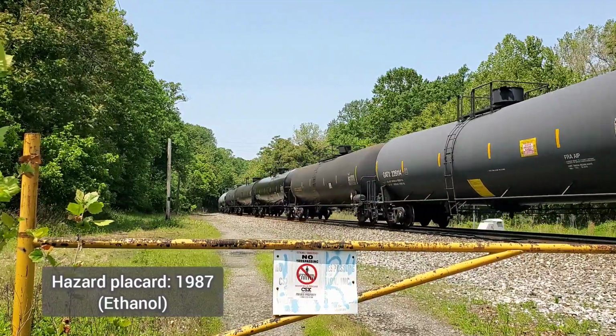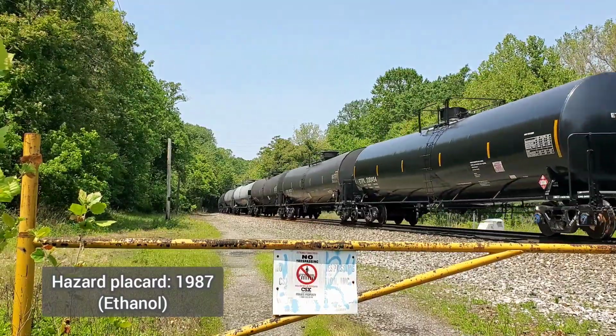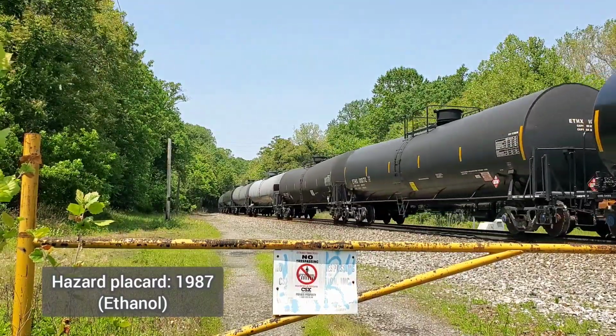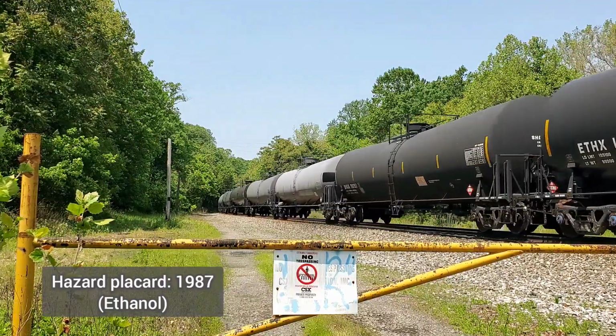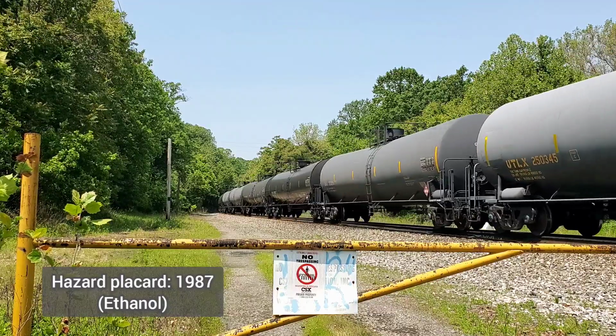Just based on the limitations of Baltimore Ethanol Terminal, this train cannot be longer than probably about 98 cars, roughly. It's about as long of a train as they can fit in there without it sticking out onto the main line.